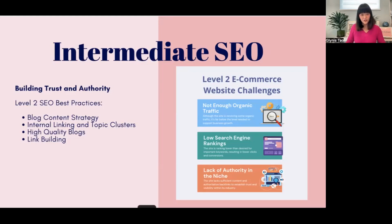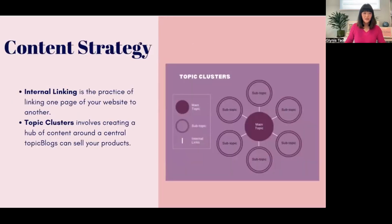So what are the best practices that include at level 2? That would be having a blog content strategy, internal linking and topic clusters, creating high quality blogs, and link building, okay, which is an off-page SEO strategy. So you want to start to think about your content strategy at this level, okay?